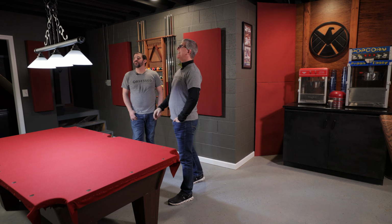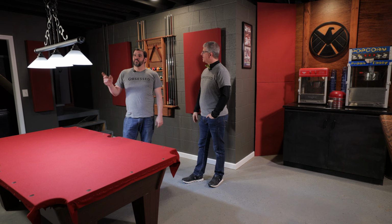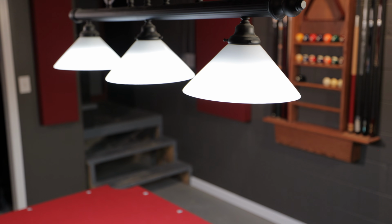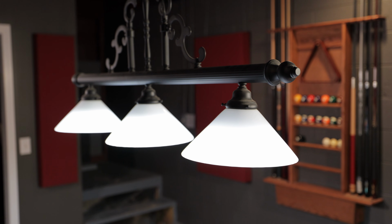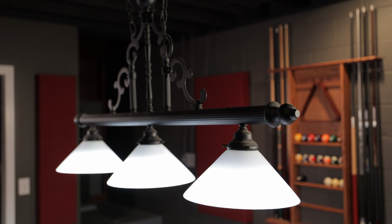When I was building the room originally for that old green table, I needed a pool table light, and of course I don't want to spend what they want for pool table lights. It's ridiculous. This, I'm pretty sure it's either $5 or $8 at a yard sale. But it was brass, and it's still brass, but it's painted. Spray paint.